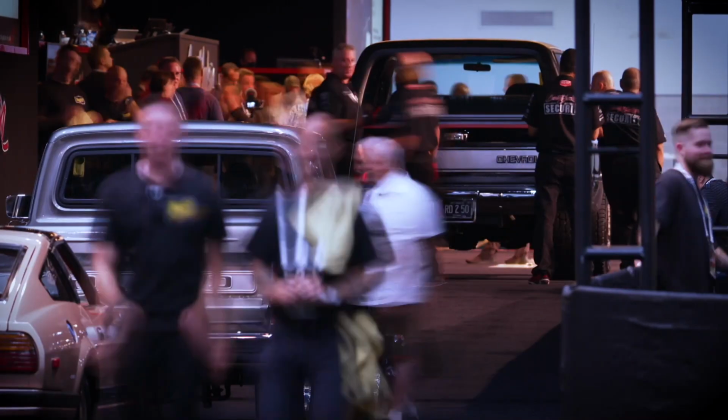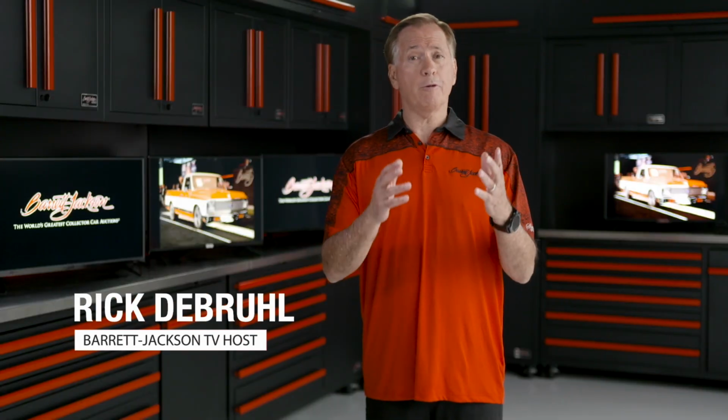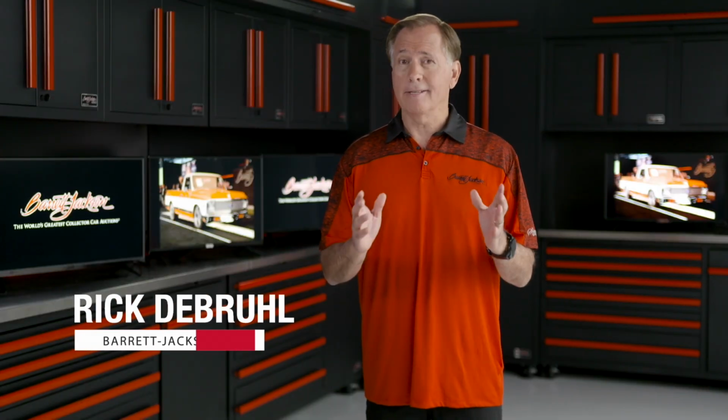Texas and trucks just go together, so it's no surprise that at the inaugural Barrett-Jackson collector car auction in Houston, Texas, we had a ton of great pickup trucks. Hi there, I'm Rick DeBrule. Welcome to our Barrett-Jackson Top 10 series. And today, we're looking at the top 10 pickup trucks sold at the Barrett-Jackson inaugural event in Houston.